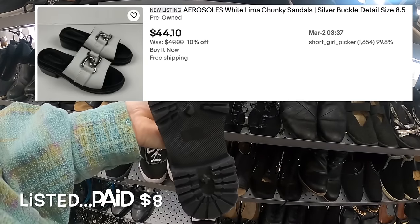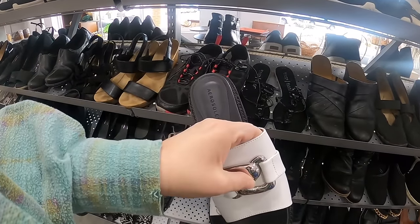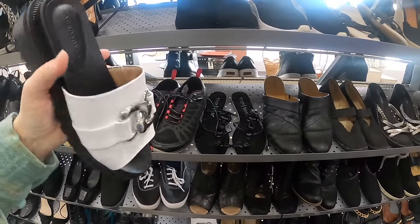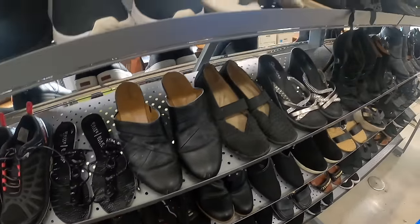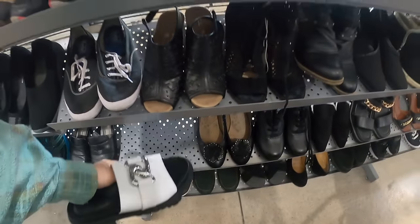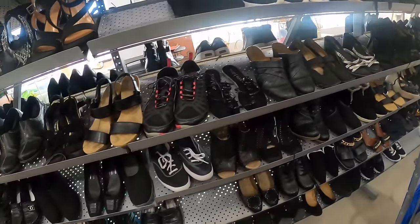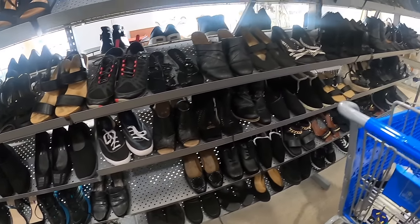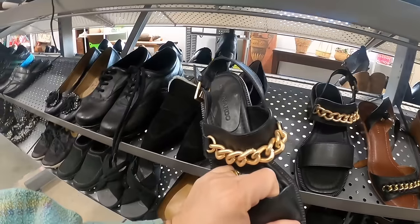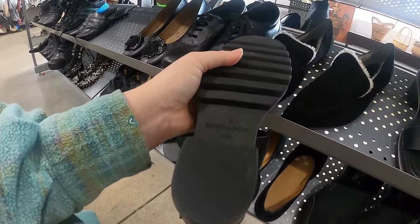Aerosoles. I don't think I've ever seen a pair of Aerosoles like this. These are chunky. These are almost chunky like a Doc Marten. They do look brand new. I've never seen Aerosoles make something that looks like this. I'm a little curious. It is a leather. I'm going to put it in the cart just because this is not something I'm used to seeing from them. And they do look brand new. So I want to make sure and see if that's something new they've got going on. These are Bernardo. These are very pretty. 6.5.